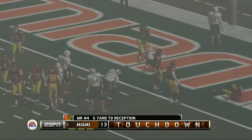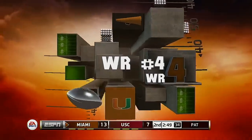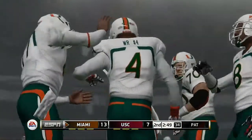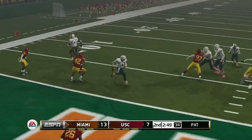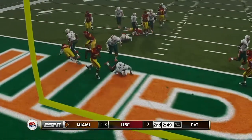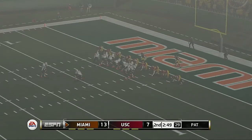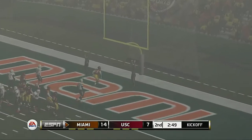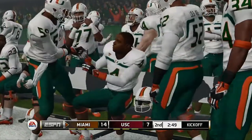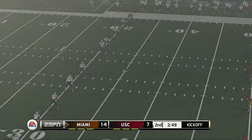Quickly, touchdown! You know, this entire group functioned so well as a unit, and you saw it on that touchdown. Very good team effort. And he converts the extra point. Miami, ready to kick this one off.